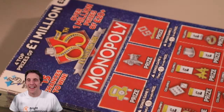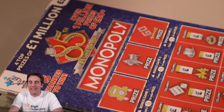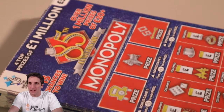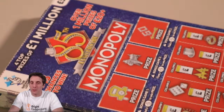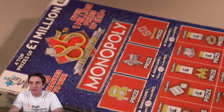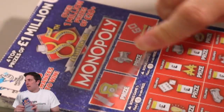It is the live scratch that we're doing tonight, which is the Monopoly 85th anniversary tickets. So you can buy these tickets online at www.brightcompetitions.co.uk. We're going to start scratching right now. We did one, here's one we made earlier.